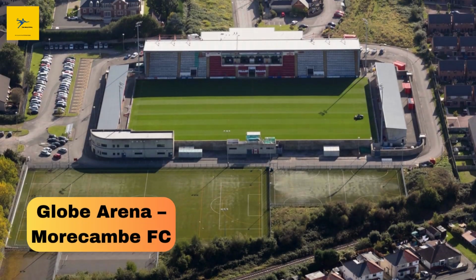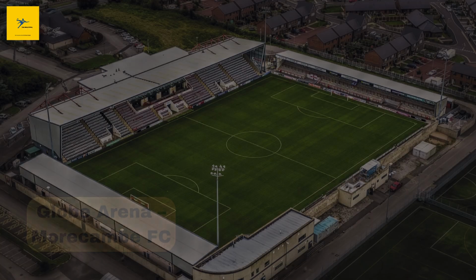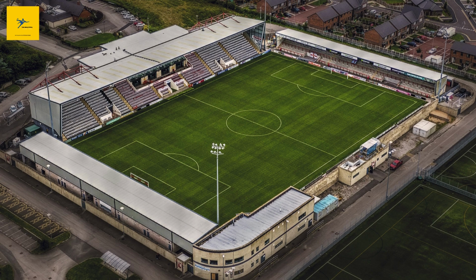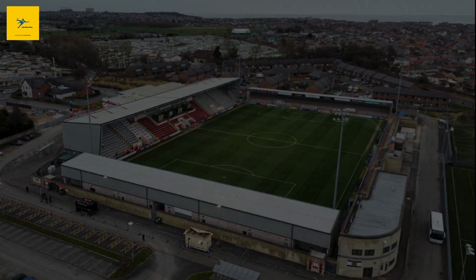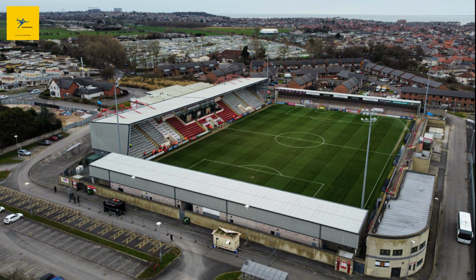10. Globe Arena. Out by the sea. Sounds romantic, right? Not quite. The Globe Arena is wedged on a bland industrial edge of Morecambe, behind a caravan park, near the back end of nowhere. You can smell the salt in the air, but it's not refreshing. Wind howls in off the Irish Sea. The stadium feels isolated, like it's been left behind by time and fans.